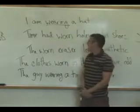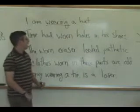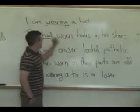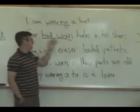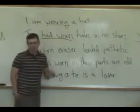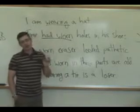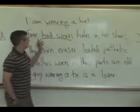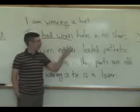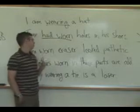In this sentence, time had worn holes in his shoes. The verb here, likewise, is two words long. Had worn. Time is the subject. What had it done? Time had worn holes in his shoes. And worn here is the past participle, being the form of a verb when used in conjunction with a form of the auxiliary verb to have. And here that is had. Time had worn. So here is a present participle as a verb. Here is a past participle as a verb.